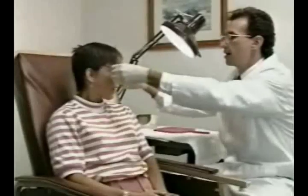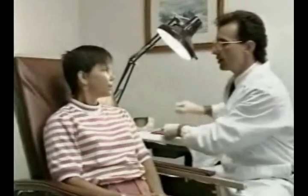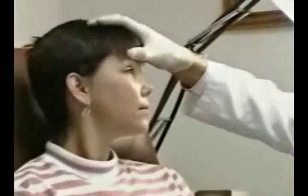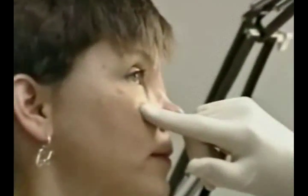The ocularist has now completed the creation of your artificial eye. During the delivery, however, it is not uncommon for the ocularist to make some final adjustments to the eye, usually requiring no more than a day or two. Once you and your ocularist are happy with the fit and appearance of the eye, they will go over care of the eye.